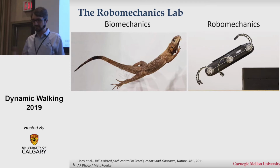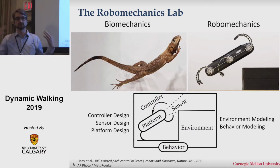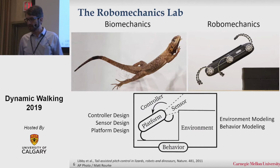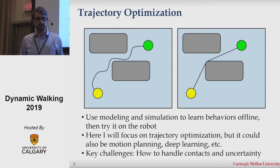In this context of pushing robots into the real world, with contact and uncertainty, we work on all areas of robotics: hardware design, software design, sensor feedback, as well as modeling these different environments that we're going into, in addition to system level behaviors of interest. Today I thought I'd give examples in each of these different areas, but I'll spend most of my time talking about controller design. In particular, I wanted to go a little bit deeper on trajectory optimization.